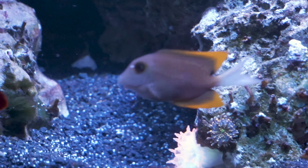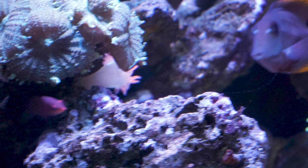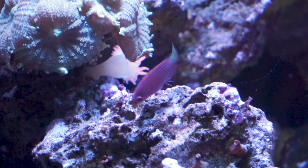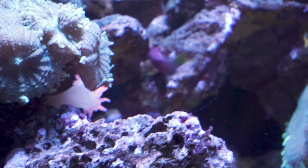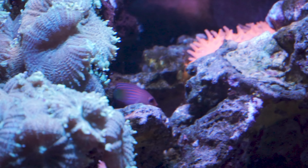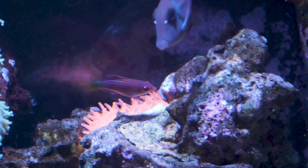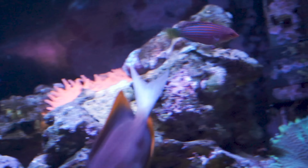My first one that I went with was the six-line wrasse. These fish have always been so pretty to me, with their stripes, the body color, and that bright green tail. I thought he would look great under my Hydra 26 LEDs, and boy does he look awesome in there. The fish is also great for tracking down pests, so my hope, I'll keep my fingers crossed, is that maybe he'll go after some of those vermetid snails that are growing in the tank.